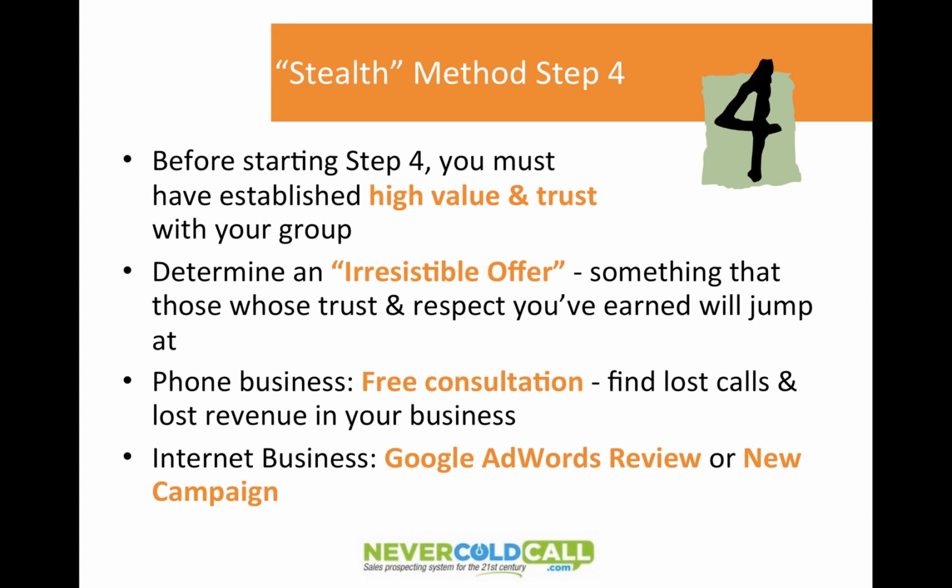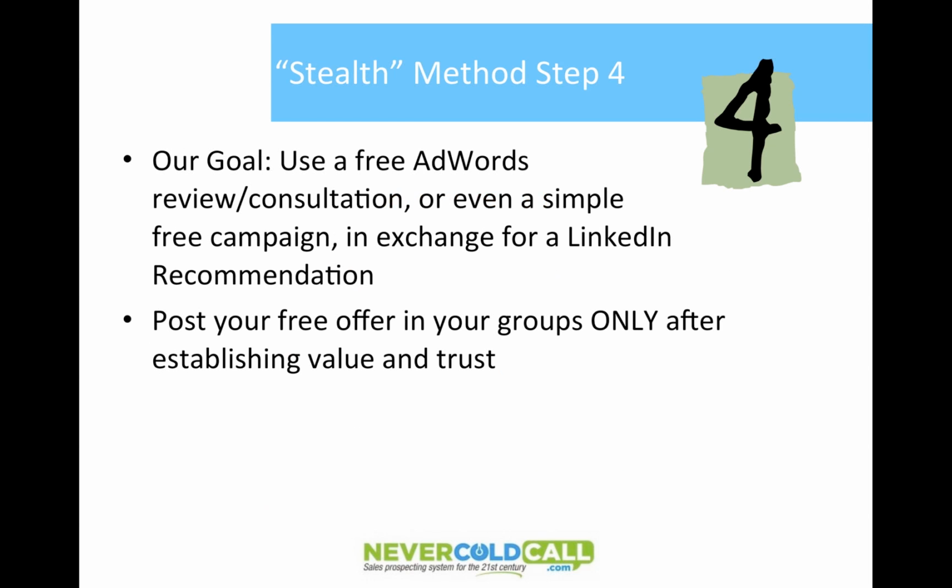And so what we do in my internet marketing online lead generation business, ROI Media, is we offer a Google AdWords review, or we offer to do a new Google AdWords campaign for free based on certain criteria. And so, like I said, continuing with step 4 of my stealth method, we offer a free AdWords review or consultation, or we even offer to build a simple free AdWords campaign. Now, here's the catch. In exchange for a LinkedIn recommendation for the sales rep to post on his or her LinkedIn profile. Now, again, you post your free offer in your groups only after you have established value and trust and proven that you are an expert in your industry or in your field of expertise.